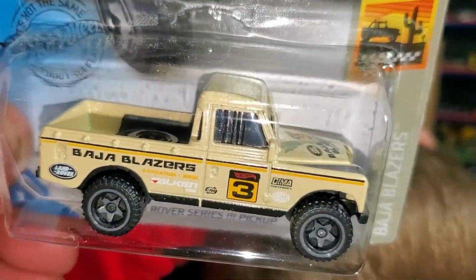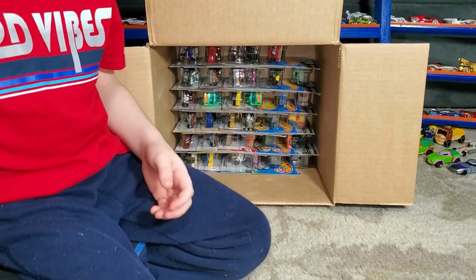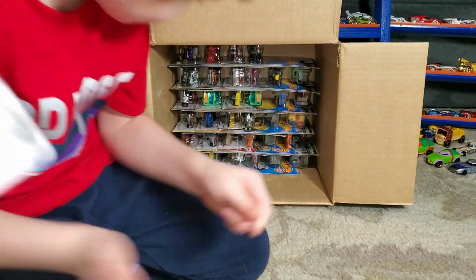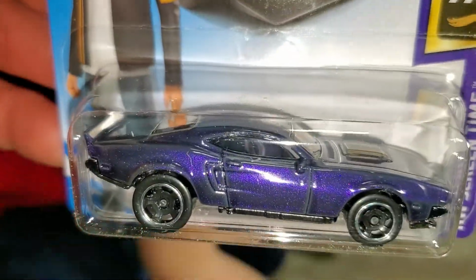Land Rover Series 3 pickup. This is also a holdover from another last case. Another one! Another Locomotoring. Another awesome one! Another Road Bandit. New color. Another one! I'm so glad we got two of these. I didn't want to share.